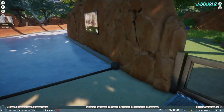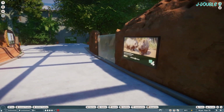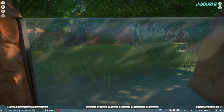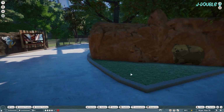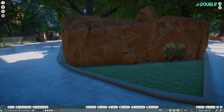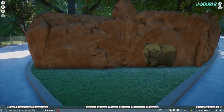So we'll continue walking around here. All the care bins in. Education boards again. And you got these big glass viewing panels just to give more viewing opportunities for the guests. Gonna put some plants in here. Keep that bit open, of course, to see this lovely little sign of a cute little wombat.